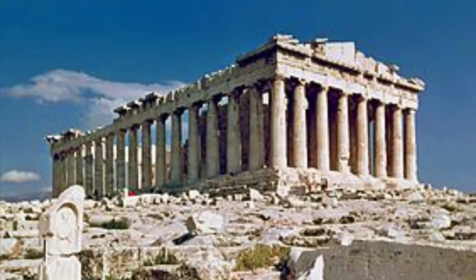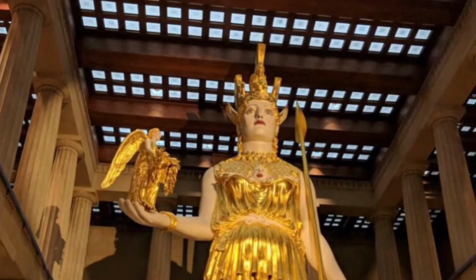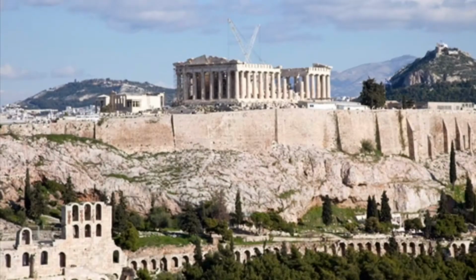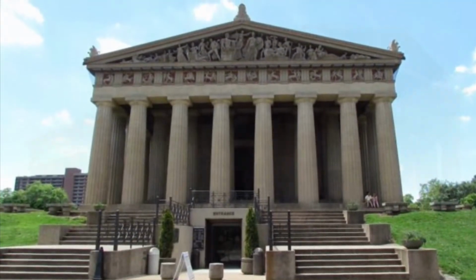4 famous temples are still standing today. The Parthenon, a temple to the goddess Athena, was built to advertise the glory of Athens. It stood in the city's Acropolis, was burned in 1687 after the Ottoman invasion, and rebuilt in Nashville, Tennessee.